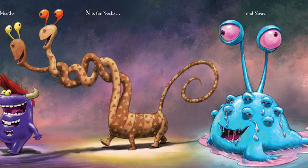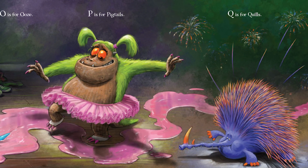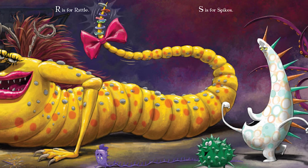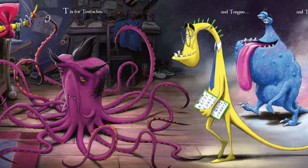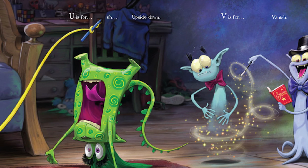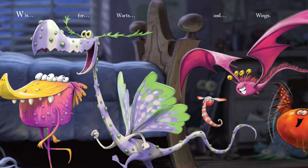And nose and noses. O is for ears. P is for pigtails. Q is for quails. R is for rattles. S is for spikes. T is for tentacles. Tongue. And tail. U is for upside down. V is for vanish. W is for warts.